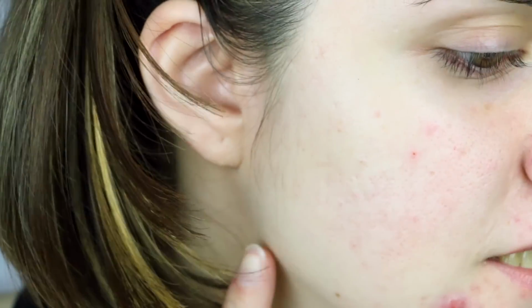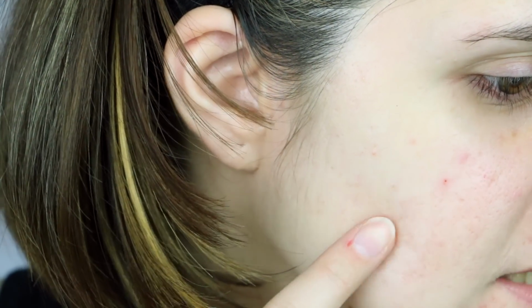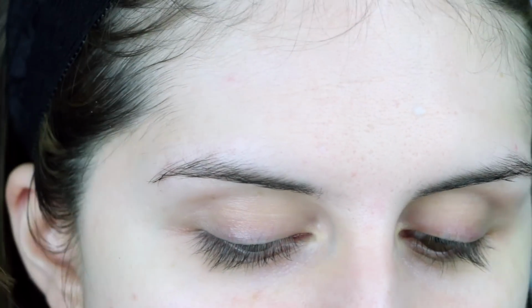As for my cheeks, I just have a couple of spots here and there, mostly congestion that's right up here. And then for my nose, even though it's kind of hard to tell, I do have a lot of blackheads in this area. And then my forehead is actually pretty good. I only get a spot every once in a while. My skin is mostly very oily and very acne prone skin. It's a real problem.